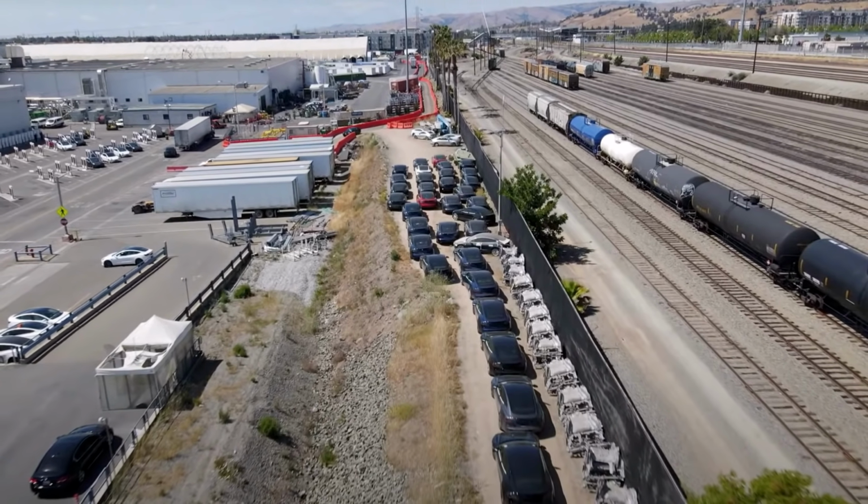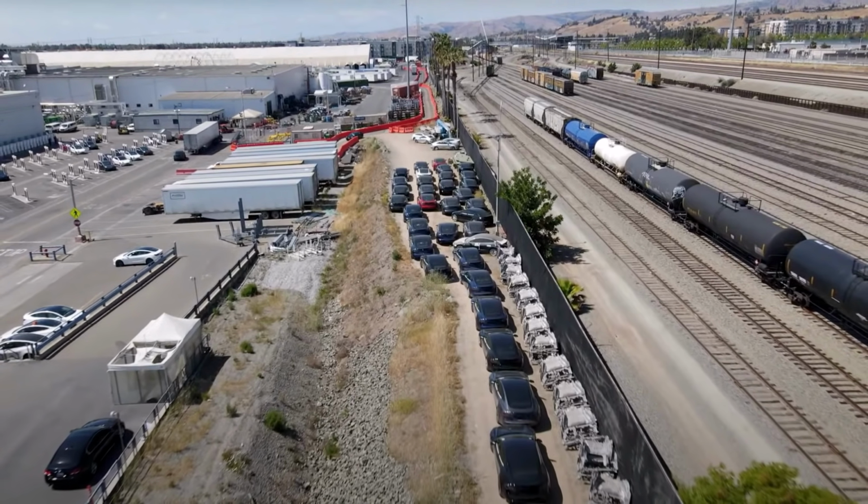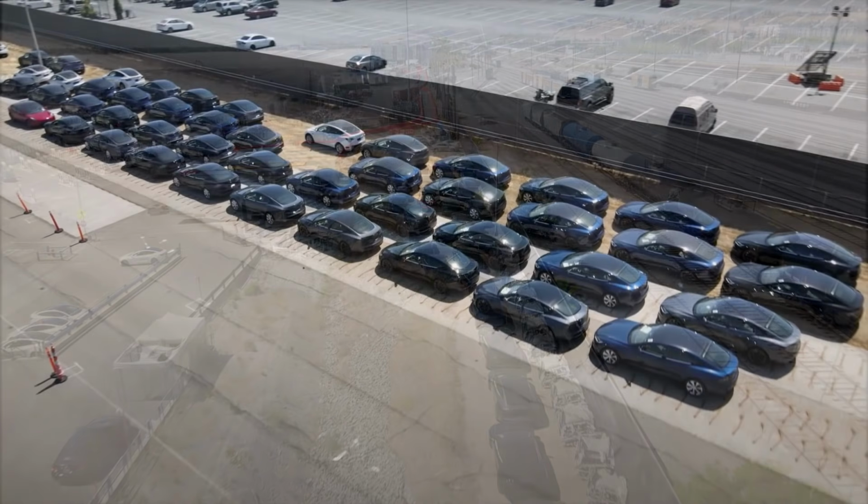According to Davick, the lot is located at the intersection of Automall Parkway and Osgood Road in Fremont.